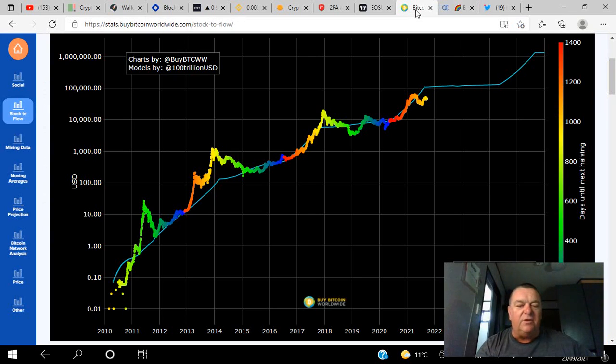What else have we got? We've got the stock to flow, still doing pretty good. We've had a little pullback. We're coming into yellow very shortly, and yellow historically is a bit of a run. That's just how many days out we are from the next halving. So we're looking around the 800 to 600 mark at the moment.